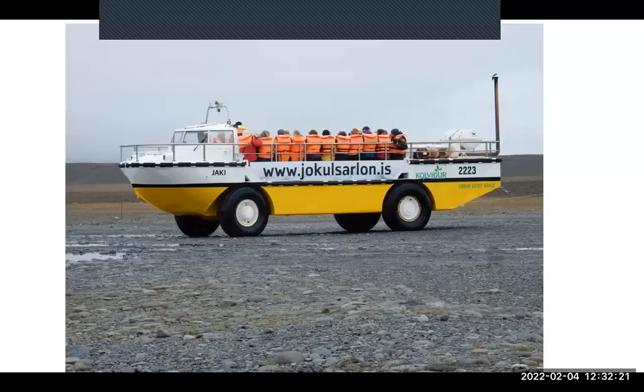I count 10 or 11 life jackets there. And on the other side, there's six. So they'll take about 24 people out for, I don't know, half an hour and go around floating ice, take pictures of black ice, blue ice, white ice. We didn't get anywhere near the face of the glacier itself.